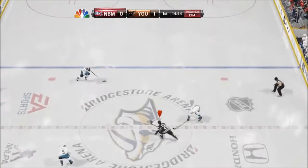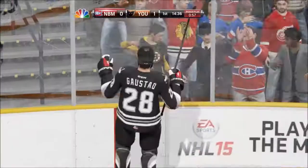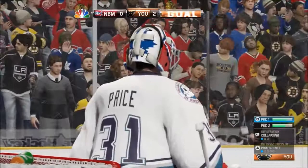Solid defensively. They score! Another short-handed goal. Do you believe these guys?